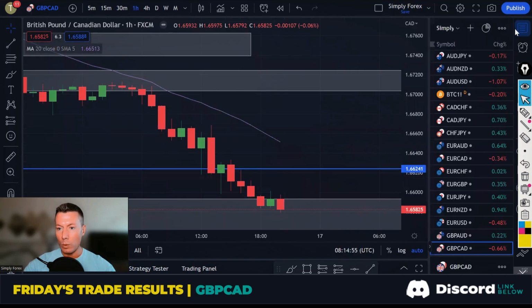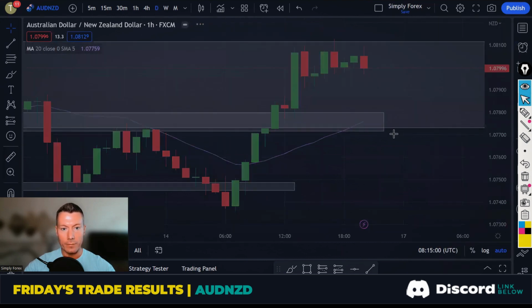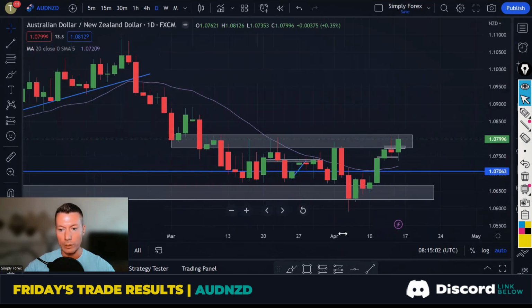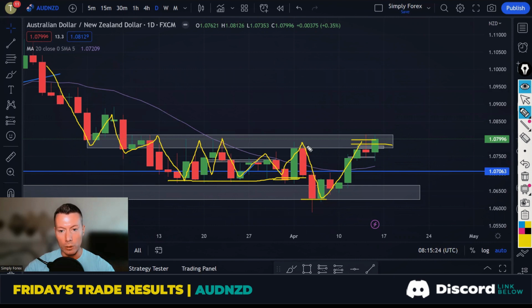The next one was Aussie dollar, New Zealand dollar. If we go to the day chart, guys, why were we looking to short this? Well, as you can see, price was clearly in a downtrend, and then it's been using this grey zone as potential resistance. It came back up and tested this grey zone again. We even have lower lows here. So we had lower lows and it came back up and tested the last highs. So structurally, that's what we were seeing.